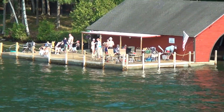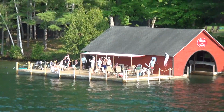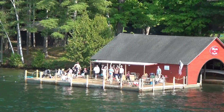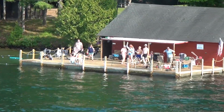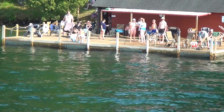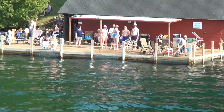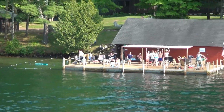And we've got some friends out on the dock. We're going to say hello on our whistle. Why is it raining? It's not raining. That's their new addition this year. They got a horn.